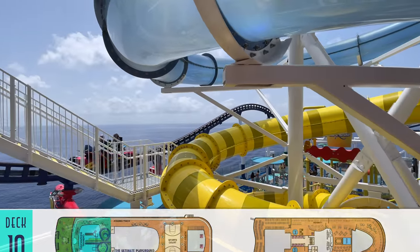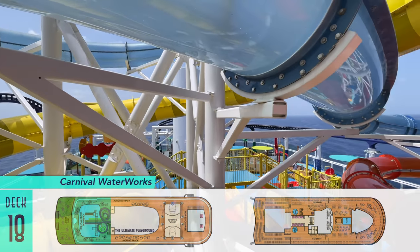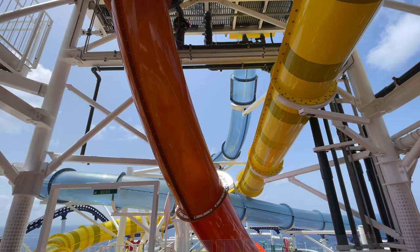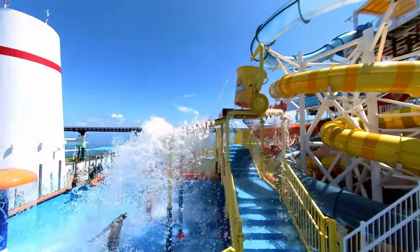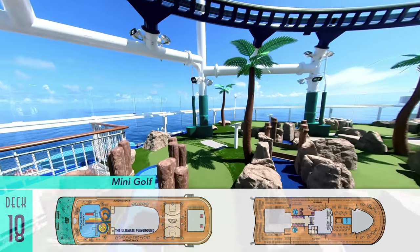In the middle of the coaster track is the popular Carnival WaterWorks complex of water slides and splash park. There is a freefall body slide, standard twister, forward-facing mat variety, and two kiddie racers, as well as a classic dunk bucket. And off to the side is another perennial favorite of mini golf.